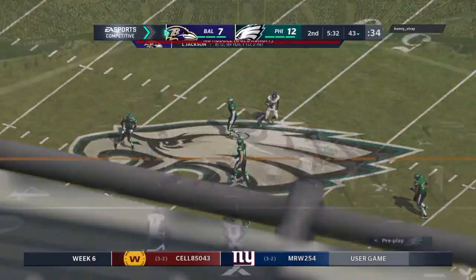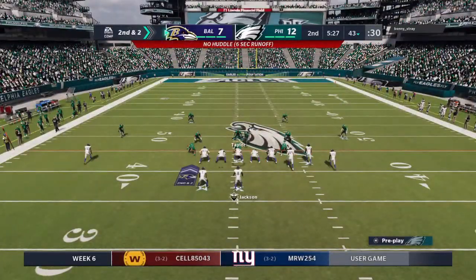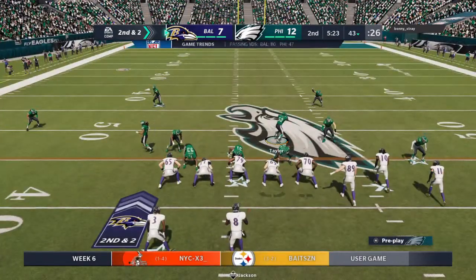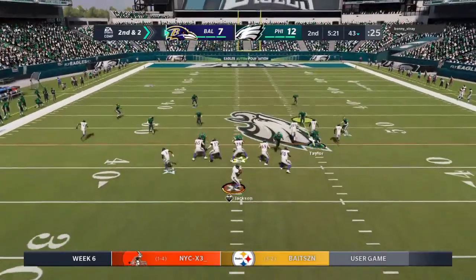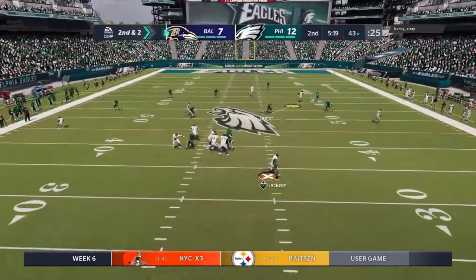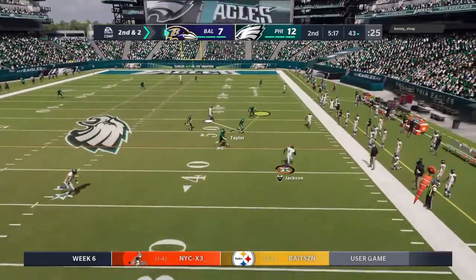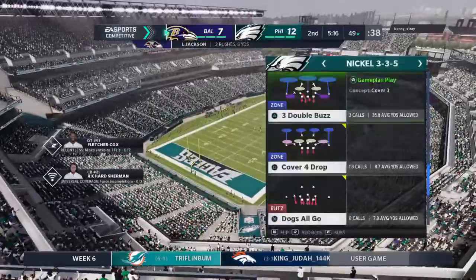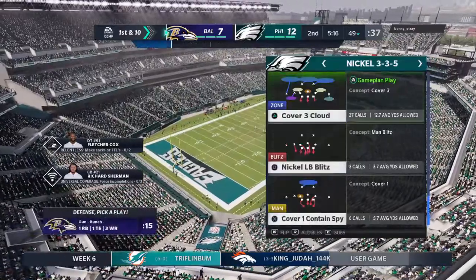And they'll get him down after a pickup of 8, 2nd and 2. Mark Andrews, 8 yards on the pickup, brings up 2nd and 2. At the 40, to throw again on 2nd down. Jackson escaping the pressure right. He'll try and run it, and he's out of bounds just before the midfield stripe at the 49.